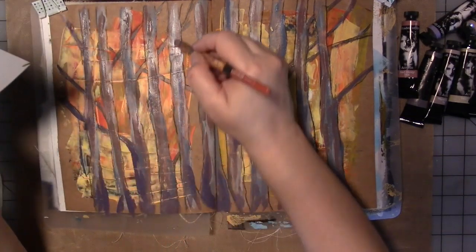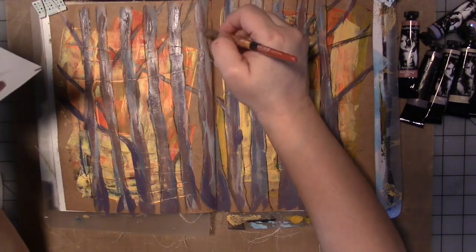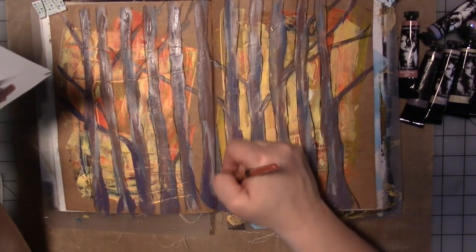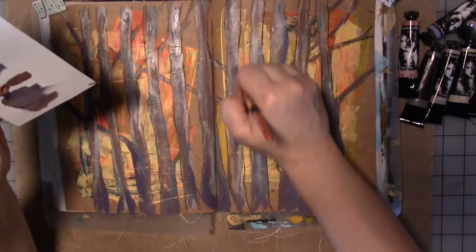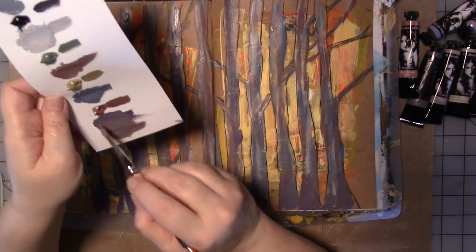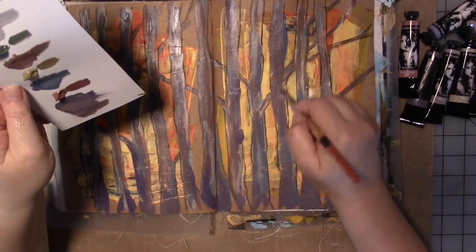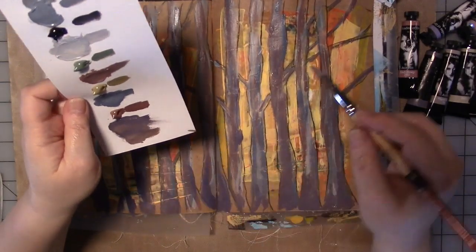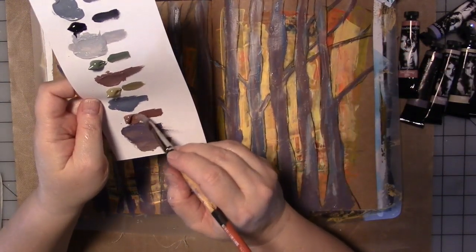Just keep building up your colors until you get something you like. We're going for an abstract or abstracted forest scene. We are not going for realistic. If you know anything about me and my art, I generally don't do anything that resembles anything too realistic. That's just not who I am. I'm going to grab some of the orange.